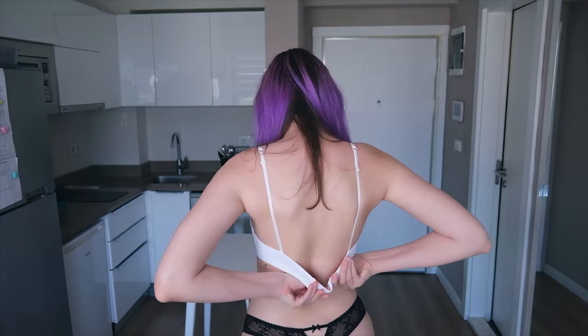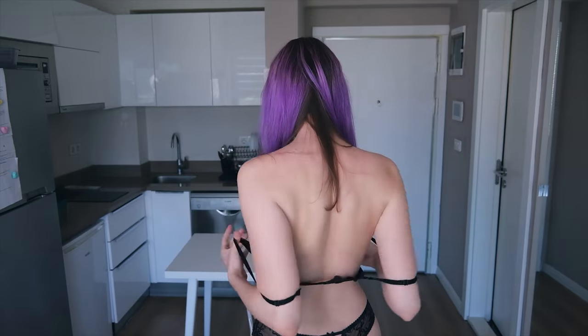I think we need a black bra with this one. This bra is transparent too, so it's a good match.